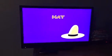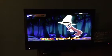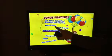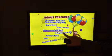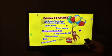Hat. The hat is big and yellow. George, see. What do you want to record, bud? Car. Okay, then go down.